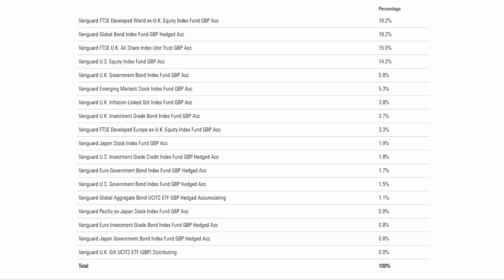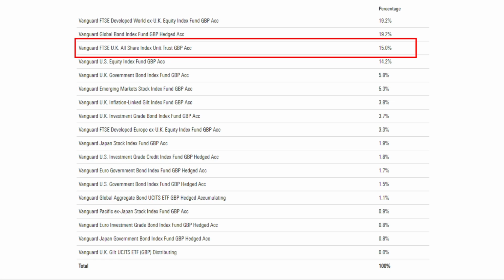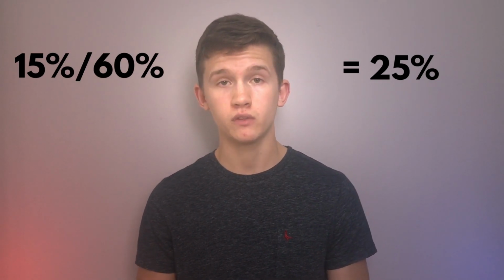One thing to note is that all of these equities make up around 60% of the portfolio. However, when we look at the UK equity allocation, we can see that the UK fund makes up 15% of the total portfolio. This actually means that 25% of the equities are invested in the UK markets. Considering that the UK markets account for around 4.3% of the global markets, this is a six-fold overweighting. So, despite the fact that the portfolio is globally diversified, it is not an accurate representation of the global markets.